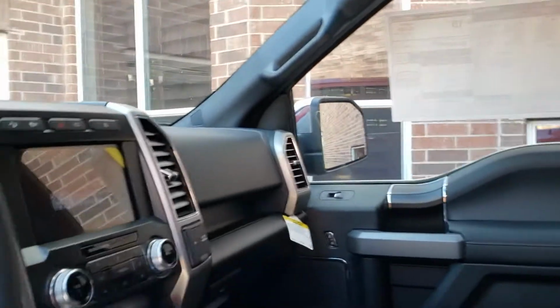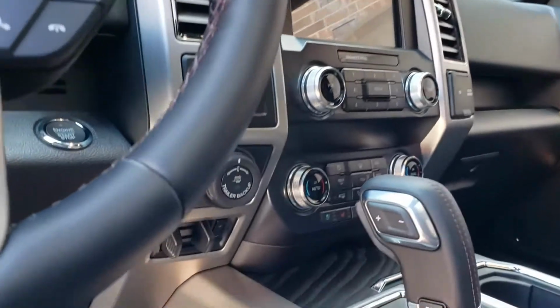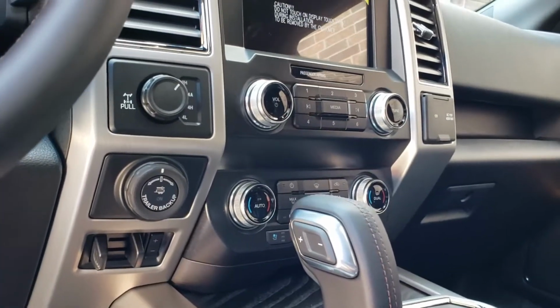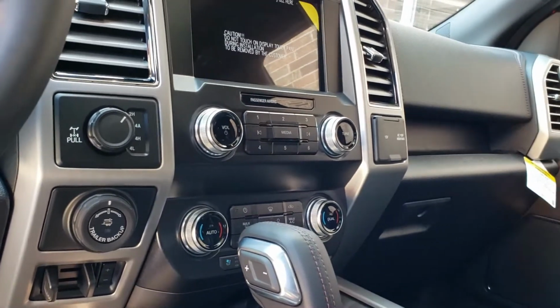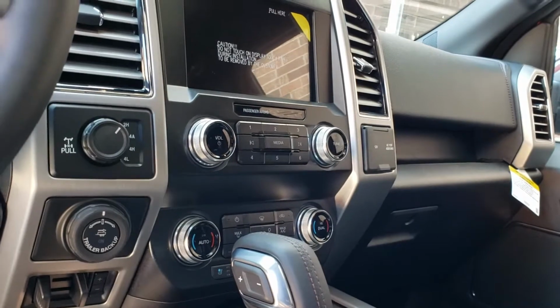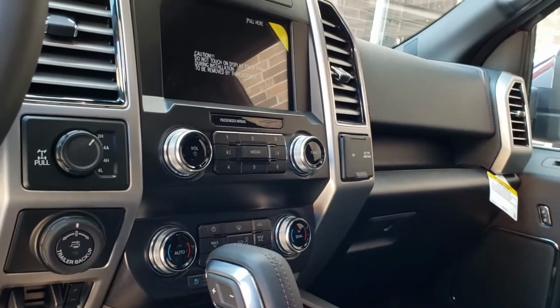And it does have the trailer assist, which I don't plan on hooking a trailer up to it, but that was just an option that came with the package. And it does have the 4x4 FX4, which is an upgrade on top of the 4x4, and the Max trailer package.